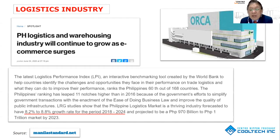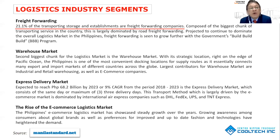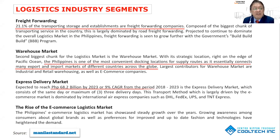So that has seen the growth of e-commerce in the Philippines. And the study shows that it is projected to grow at 8.2% to 8.8% for the period 2018 to 2024, and by 2023, it is expected to be at a 970 billion or 1 trillion market by then. Let's look at these segments. Freight forwarding constitutes 21.1% of the Philippine logistics industry, and the warehousing. The Philippines is blessed because it is the most convenient docking location for supply routes, as it essentially connects many export and import markets of different countries across the globe. So the Philippines is strategically located, so it's a good transshipment point. The express delivery market, by 2023, is expected to be at a 68.2 billion segment and expected to have a 9% compounded annual growth rate from 2018 to 2023. And again, e-commerce logistics has showcased a steady growth over the last few years.